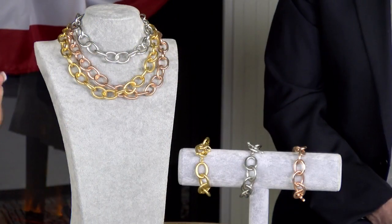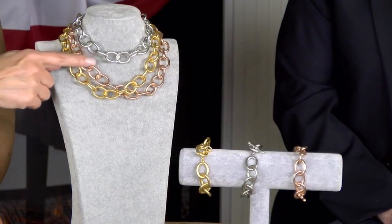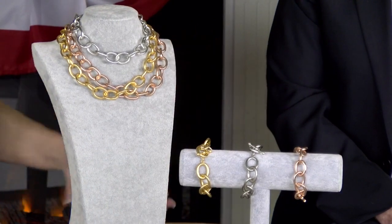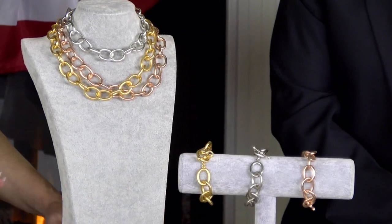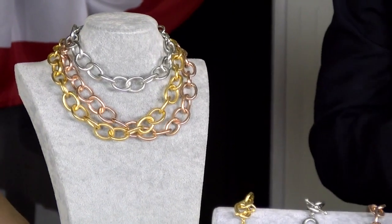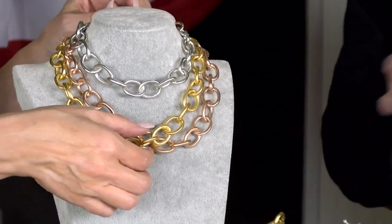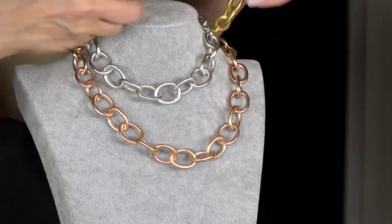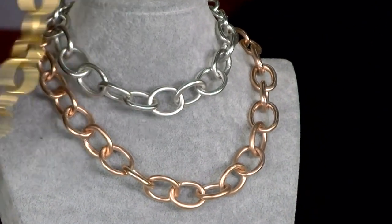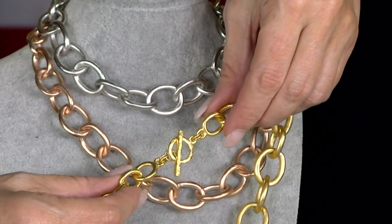This is a beautiful, beautiful satin Rolo necklace, yellow, rose, or white, or the matching bracelet. They are absolutely Madison Avenue, New York, Upper East Side. Daddy has a fortune. Some of you might remember, you might have seen a Rolo like this before in a previous USA show. It was so popular that we went back and they made a bolder size. So this is a much chunkier bracelet.